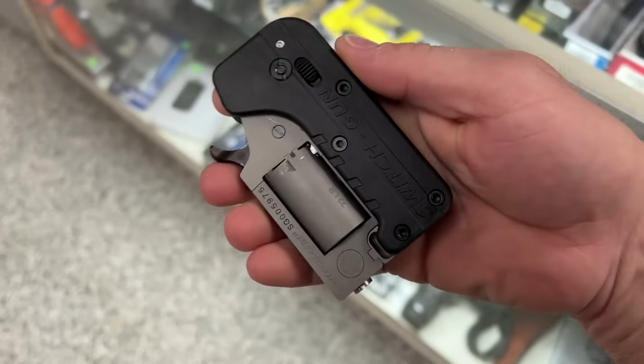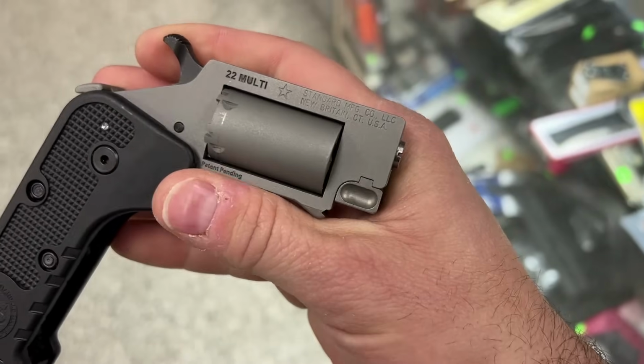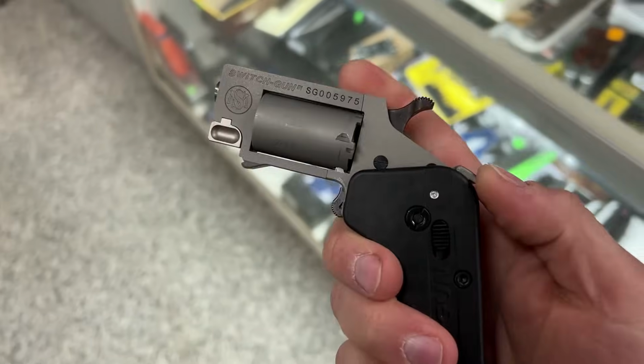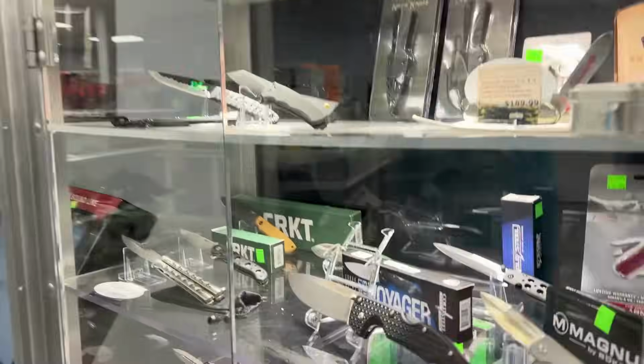And this is one of the switch guns that I actually got from here a little while back. They have one in stock, and I believe this one could be the one that comes with both cylinders. So this one actually comes with the 22 long rifle and 22 mag cylinder if you're interested in something like that. And Brett's scoping out the knife case.